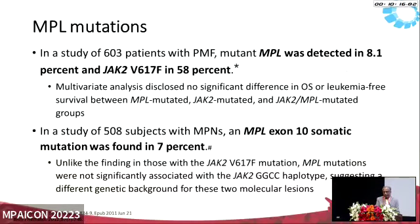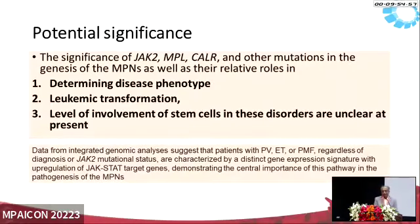Now, this is just recapitulating the prevalence and incidence. If you look at overall patients of primary myelofibrosis, 58% would have JAK2, and MPL would be only around 9%. So MPL mutation is more frequent in primary myelofibrosis, but the incidence doesn't exceed 10%. So from a clinician's viewpoint, we know the three driver mutations. How exactly do they determine the clinical phenotype? Does it have an impact on leukemic transformation?